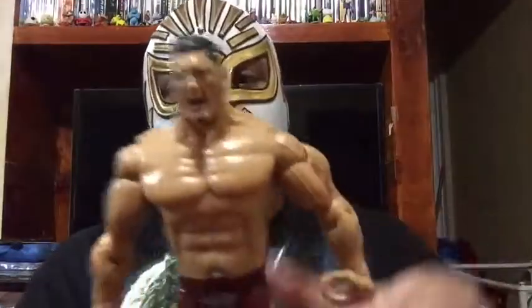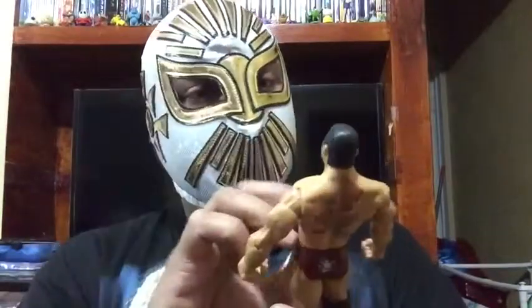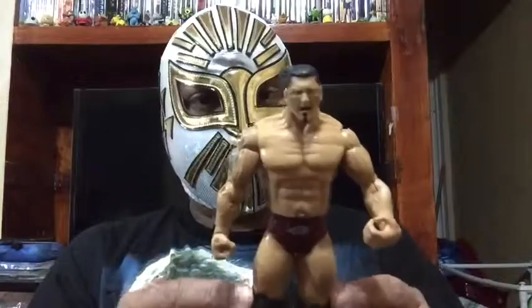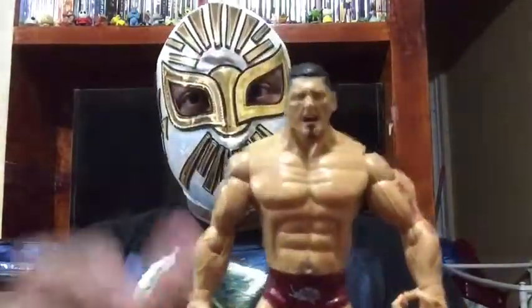Then I have another one that I really like how he looks, even though I'm not a fan of the mold. This is the Animal Batista during the Evolution phase, because he had the thing here. And looks like Batista, has the build of Batista. Just again, the articulation isn't that good. But this looks like Batista, and that's the important thing.